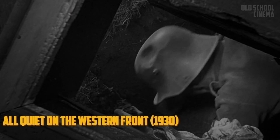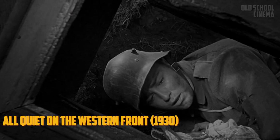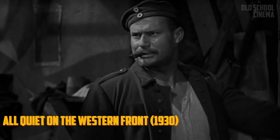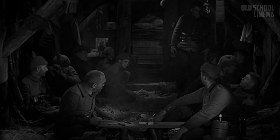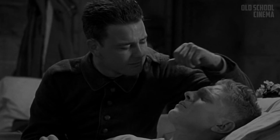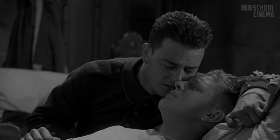Lewis Milestone's 1930 version of All Quiet on the Western Front set the standard for every war film that followed. It sticks close to Remarque's novel. Young German recruits full of patriotic hopes sent straight into the horror of trench warfare. The film's authenticity is still striking. Realistic battle scenes, the dirt and blood, the way Paul Bäumer goes from excited kid to someone who's just trying to survive. There's no romanticizing here.